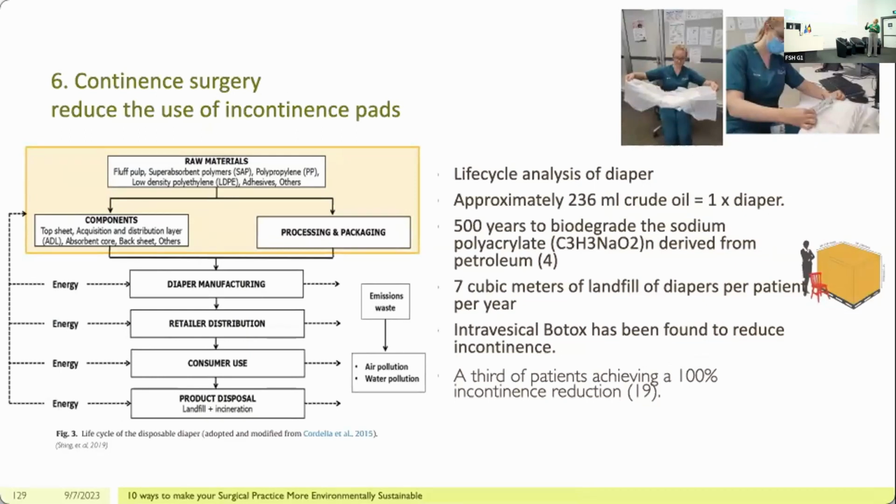So the energy intensity put into the raw material manufacturing of the diaper is immense, as well as the waste emissions and air pollution and water pollution from the diaper itself. One person wearing diapers for a year is about 7 cubic meters of landfill per year, and these things don't biodegrade. They turn into microplastics, and the dangers of that we've spoken about earlier.